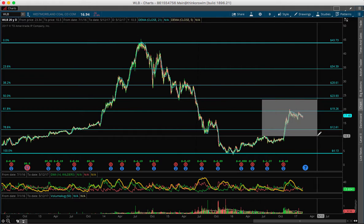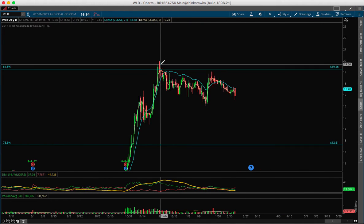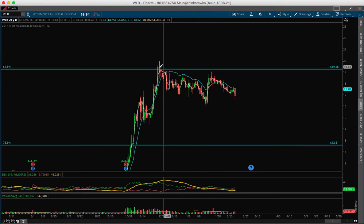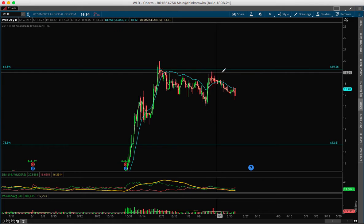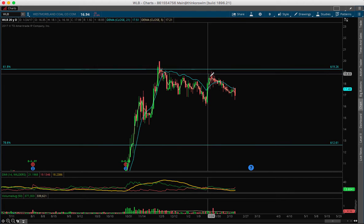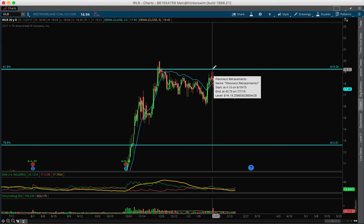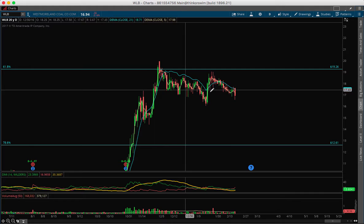Let me zoom this out. He broke out, it confirmed, but it was a fail, and it started moving down again. But you can see here the door is open because it broke out and confirmed. So that's when I say the door is open, so it will be easier the next time we go to this level. Then at the end of January, it went there or near that Fibonacci level, but it started moving sideways and to the downside.